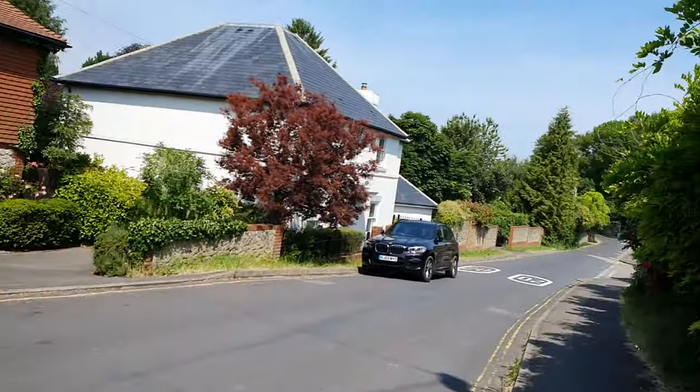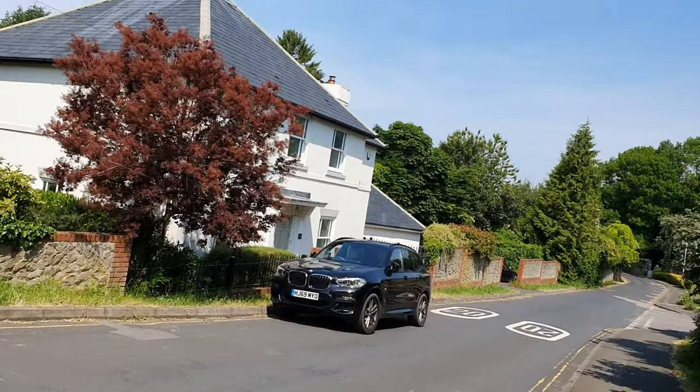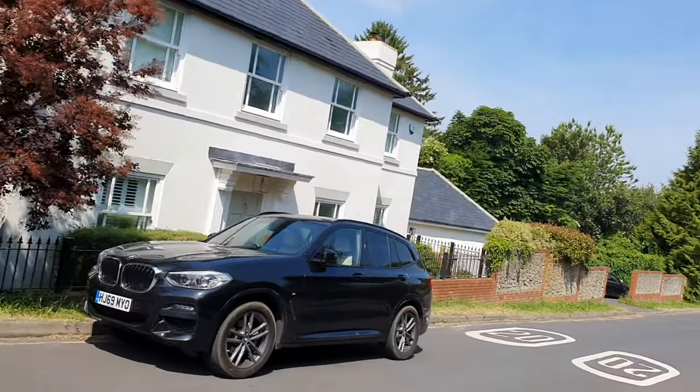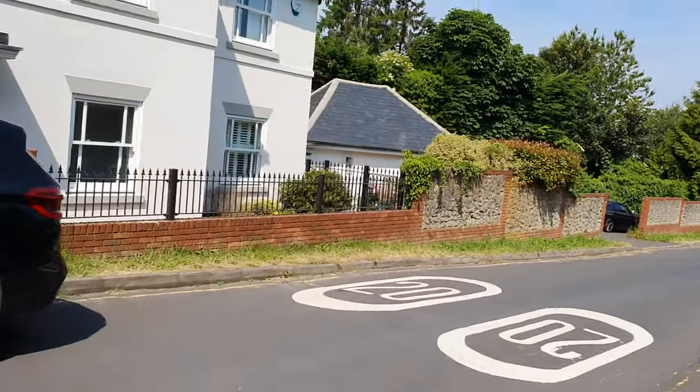One of these used to be a pub there. It's now been converted, obviously, as you can see, into a house, but that was a pub, I'm pretty certain. That was a pub. Jim used to drink there, my father-in-law.